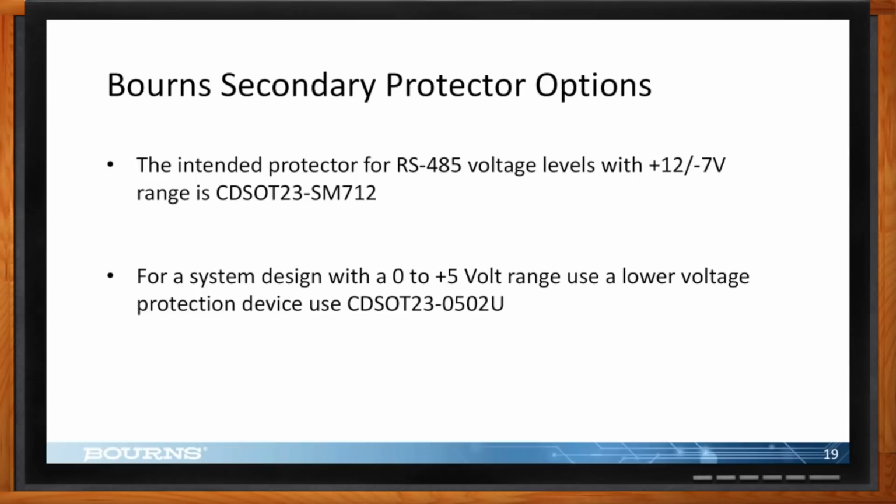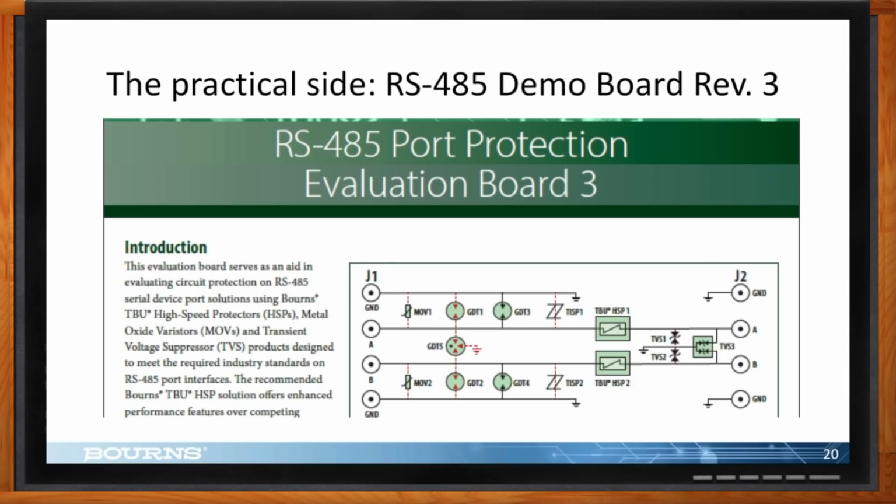Okay, Wayne, you've given us a lot of options, and now I have a handful of components, but how do I put this all together and start testing? Well, to make it easy for you to test with different selections for the protection components, Bourns has an evaluation PC board with soldering pads and holes for several different sizes of components. Here's what's on the board. J1 connects to the line input. There are spaces for MOVs, GDT, a TISP, TBU, and TVS. J2 connects to the receiver driver integrated circuit.